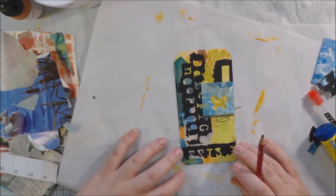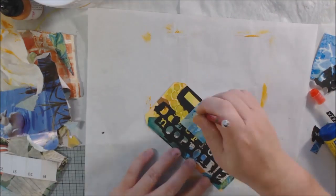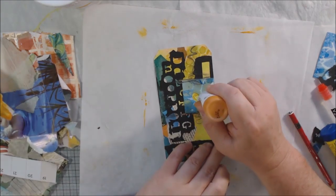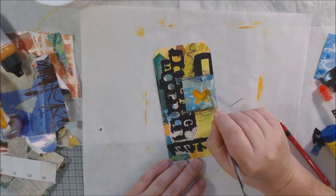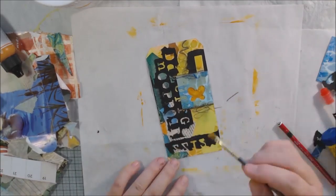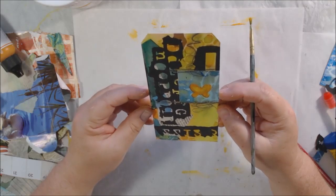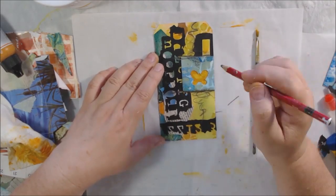Then I decided to do some more mark making and gestural marks with this gray pencil to add some more interest because I like the way it looks. I thought that my little butterfly inside needed some color, so I added some of that cheddar color in. It's in the background as well, and I put it in the background a little bit more here and there, making sure that it doesn't cover anything up, but that you bring that color around. And I just keep messing with it until I'm happy.